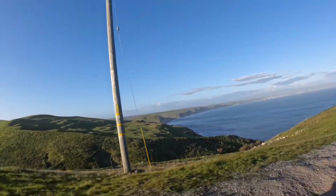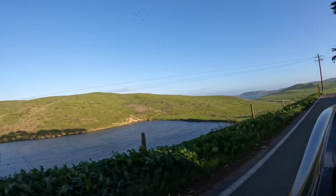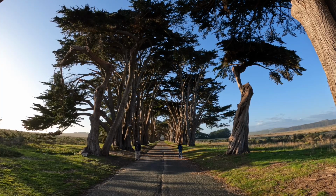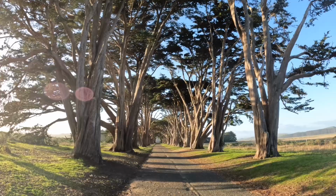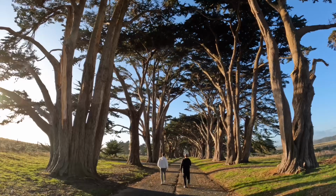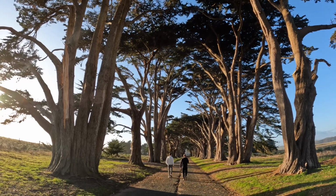Deviating 20 minutes inland through some beautiful terrain, we then checked out another highly popular spot in the park, the Cypress Tree Tunnel. This isn't even a hike. You'll literally just park along the road and walk over to it, and when you get there, you'll be in awe like we were. If you're a photographer, this might be one of the coolest places you can visit in the entire country because of how satisfying it is.